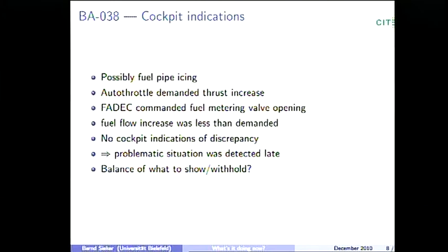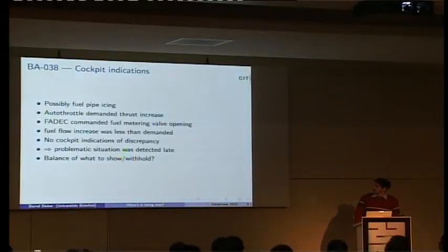So what happened was there probably was fuel pipe icing. And the engine just didn't get enough fuel. Obviously, all the evidence melted rather quickly because it was in the engine, and nobody knows for certain. The British Aircraft Investigation Branch said it was fuel pipe icing. They say it in a rather definitive tone, but we are not so convinced because they could reproduce some kind of fuel pipe icing, but only with a much higher water content in the fuel than was actually measured in the fuel with which they landed.